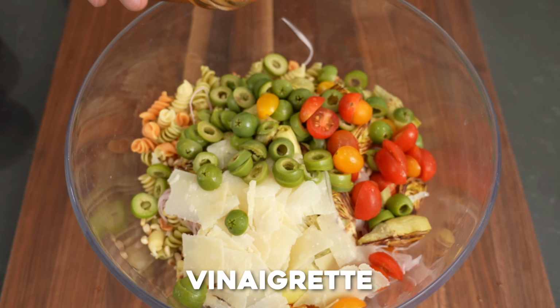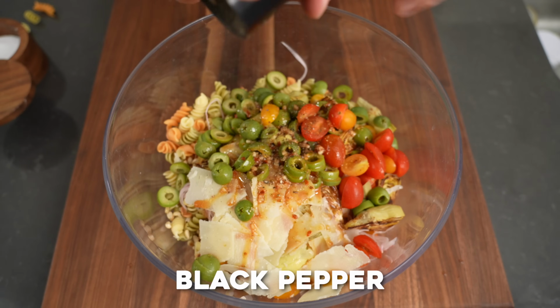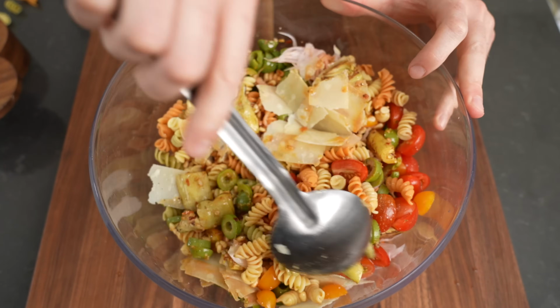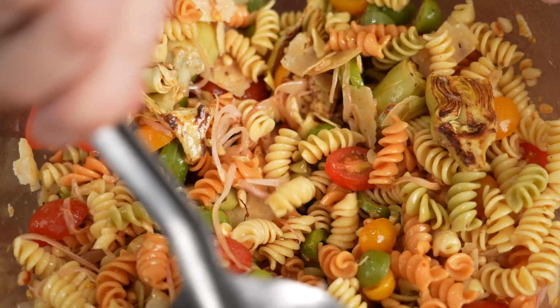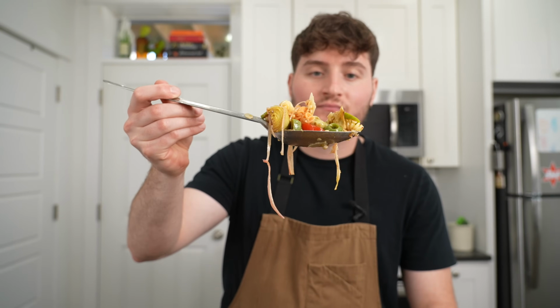All right, now we just gotta drizzle on the dressing. A little bit of black pepper for good measure. A little pinch of kosher salt, and now we stir. There you are. Colorful, beautiful, classic. But you can just smell it, those Italian spices with all those vegetables in there. It just smells like summer. It's a classic, man.